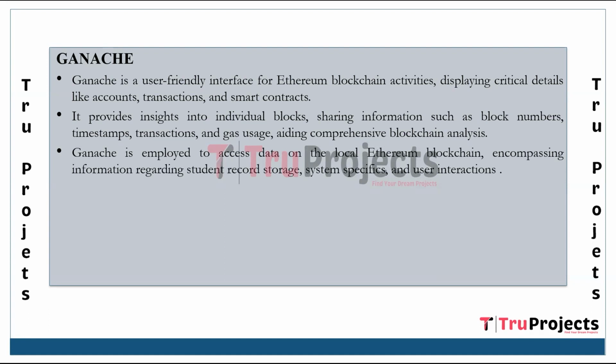Ganache is employed to access the data on the local Ethereum blockchain within the project. It encompasses information related to the land record storage system, and user interactions, contributing to the overall functionality and data management of the project. Now we will know what a MetaMask is.